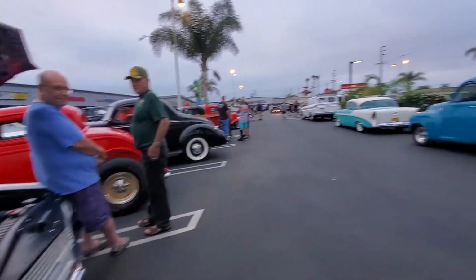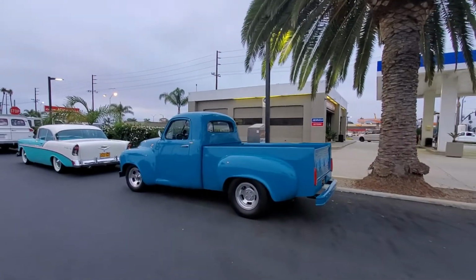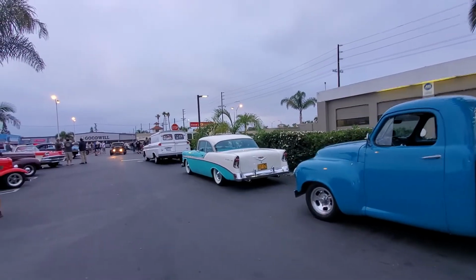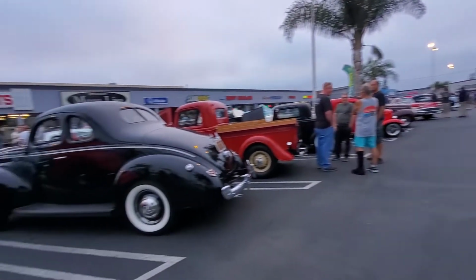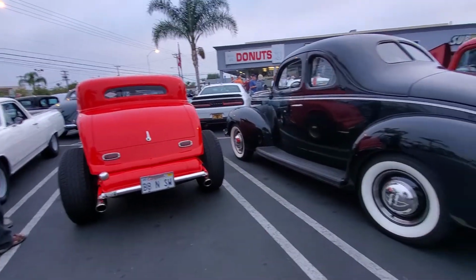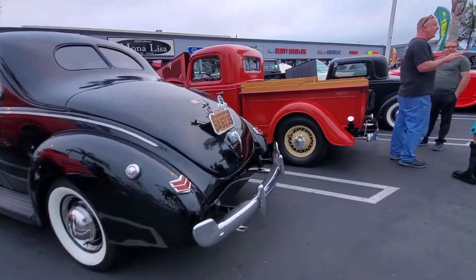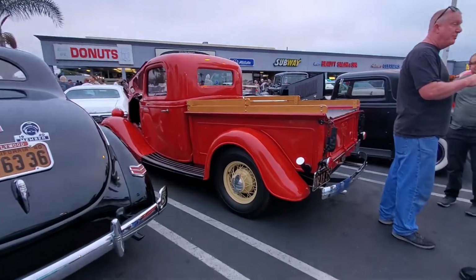Hey guys. And we got a Studebaker pickup truck. Look at that. Done in blue. 5.6 with dual exhaust, wide whites, white over turquoise. Three window, we got a 40. Pickup truck, wire wheels. How cool is that?